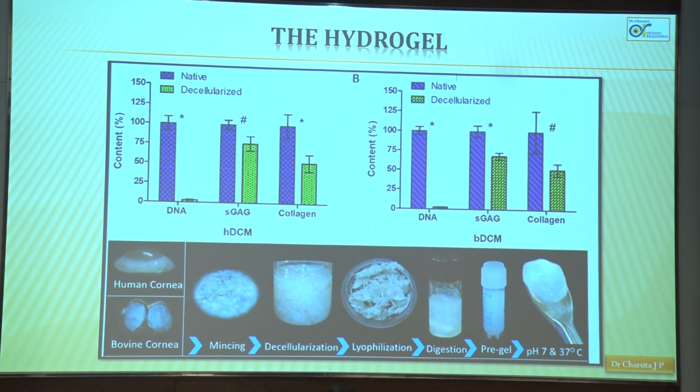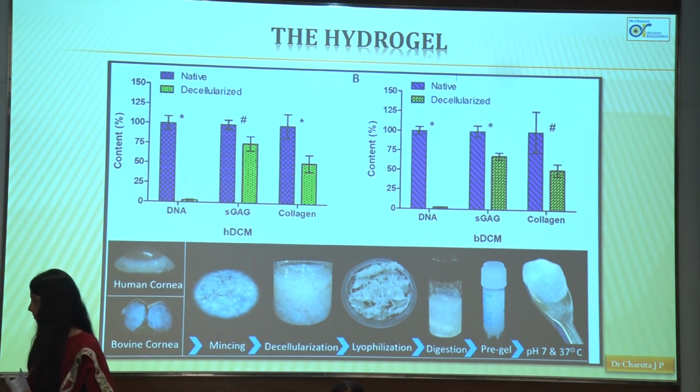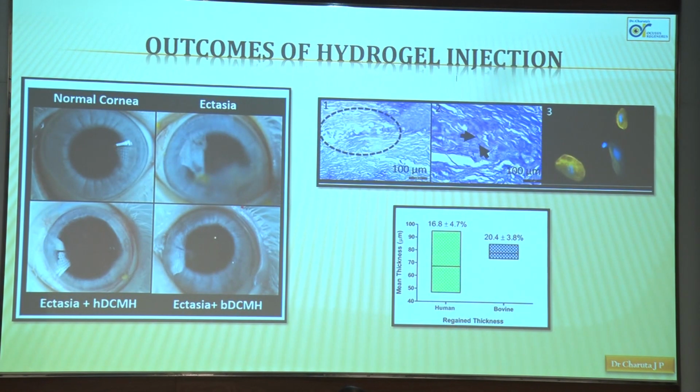The corneas were minced, decellularized using enzymes, and underwent lyophilization, digestion, and were then made into a pre-gel format. This pre-gel was unstable in pH, and therefore it was neutralized using sodium hydroxide. It was stabilized. We showed that the DNA content was considerably reduced from 100 to less than 3%. The other contents which contribute to the extracellular matrix, that is the glycosaminoglycans and the collagen content, didn't reduce very drastically, which is what we wanted.